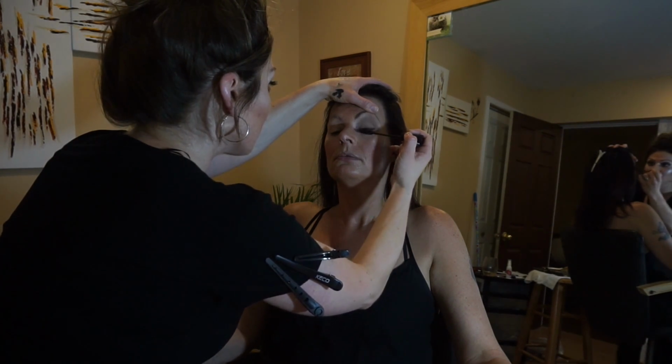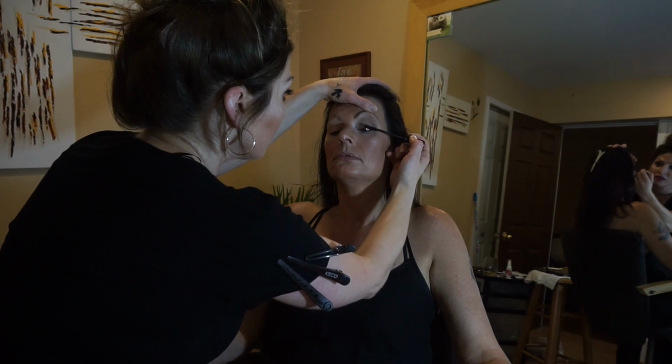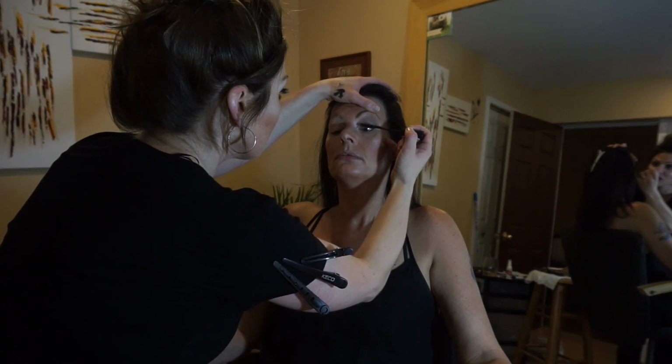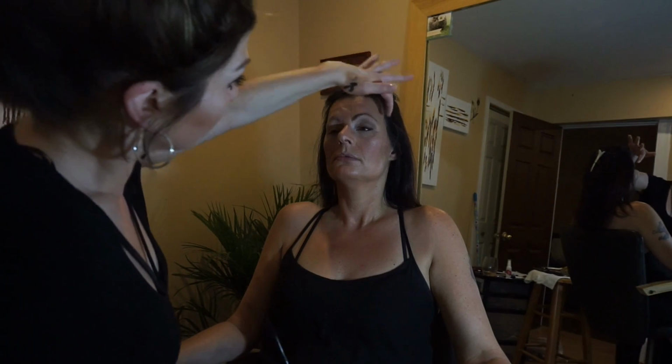Allowing the mascara to dry. This is a very full volume mascara. And we're just going to let that dry there. Really picking up those lashes and making sure that we're creating volume. I think so far so good.